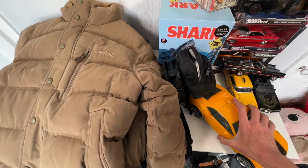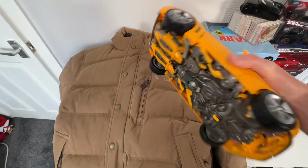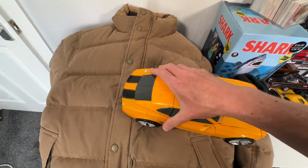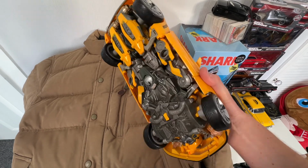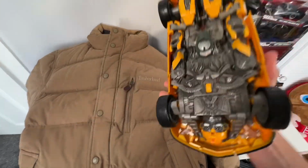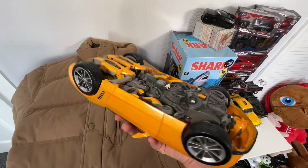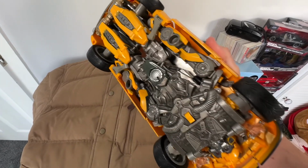This is pretty nice. This is a big transformer, obviously Bumblebee. And I tried messaging Big Steve from Movie Chats, the YouTube channel, who's a big Transformers geek. And he gave me some information about what this possibly is. But it's very, very heavy. This is way over 1 kilogram. So I need to check out which exact model this is. If you know, let me know.